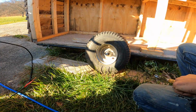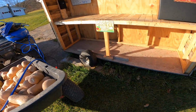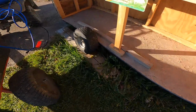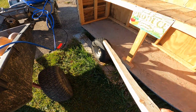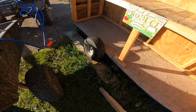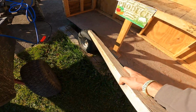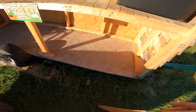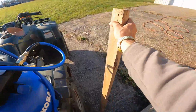That's better. Just by pumping that up, that leveled the stand out a lot. All I have to do is get this out of here. I thought this was the one we were having problems with, but it wasn't. It was the back. So I'm kind of surprised that this one leaked all the air and the one in the back that was giving us problems still had some air in it. So I don't know, we'll see.